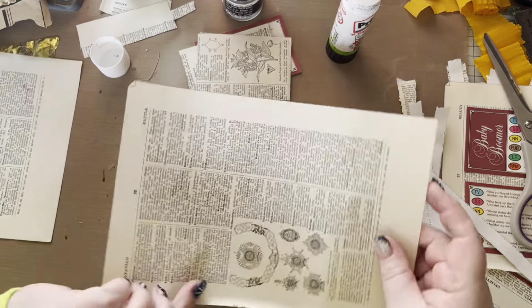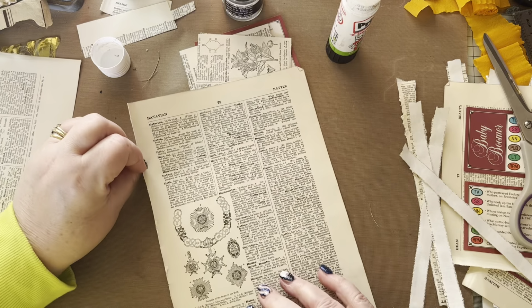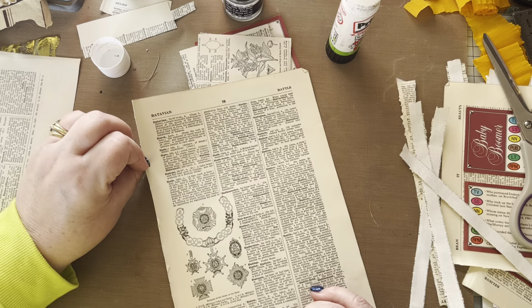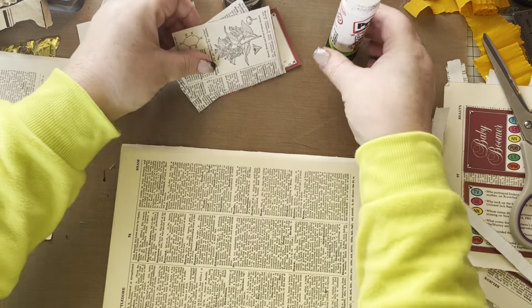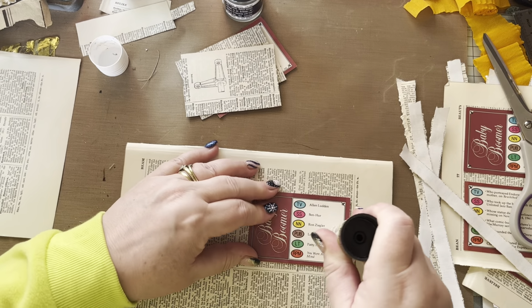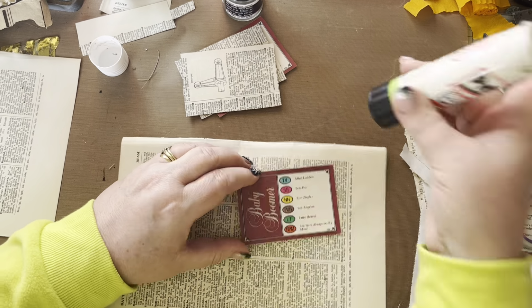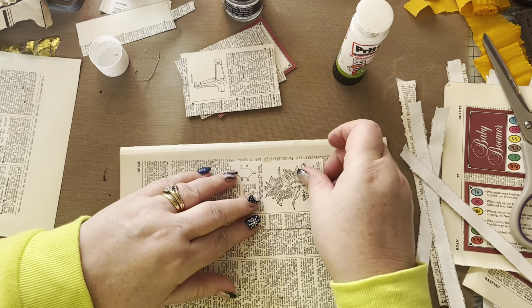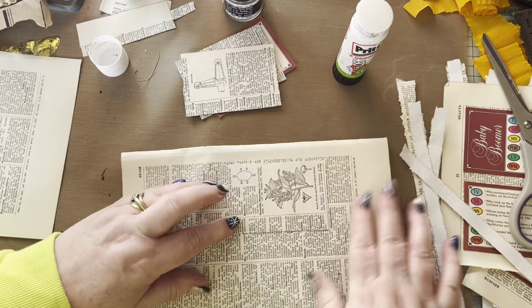Right, so we've got a nice picture there. What is that? Insignias of the Order of the Bath. So what I'm going to do is stick the other side on to this. This is when they get more difficult to see.